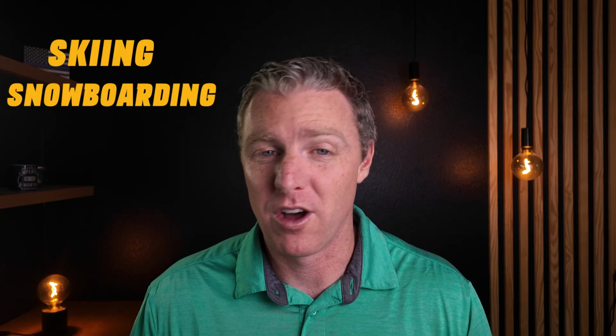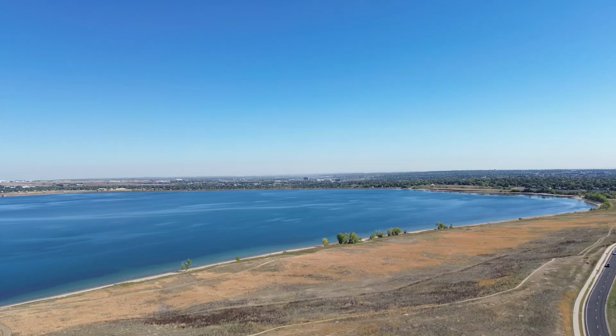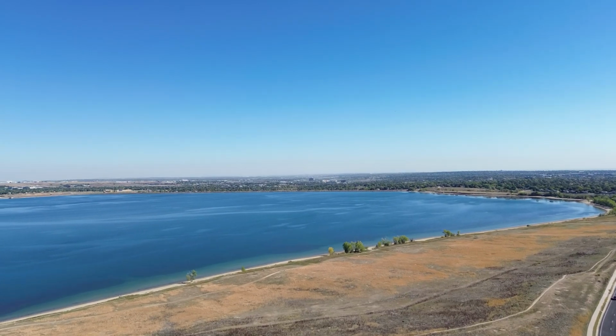So you're very close to downtown, but you're also close to I-70 to get up to the mountains for your skiing, snowboarding, or other mountain adventures. So downsides to Arvada, and this is a little bit unique to certain pockets of Arvada. They do fall within a floodplain, which can make home prices more expensive just because the insurance cost is going to be significantly higher than if you're in one of the areas that is not in a floodplain. And that's why it's important to work with a professional when you are thinking of your move here.